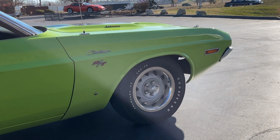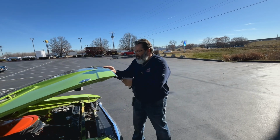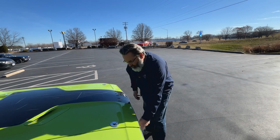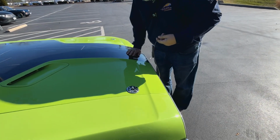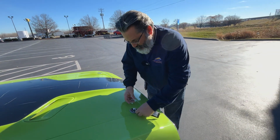So why don't we take it for a spin, and let's be nice to it. It's a runner though. I just don't want to go too fast. I don't want to mess it up at all. It's just too good. Oh, and hood pins. Of course it has hood pins, because race car. This is one hopped up vehicle, Chris.